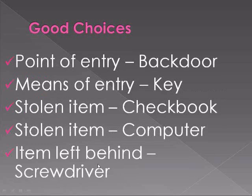Item selection for the burglary video we watched earlier could include the point of entry, which was the back door, the means of entry, the key under the mat, the stolen item, the checkbook, another stolen item, the computer, and the item seen earlier in the scene and left behind, which was the screwdriver.